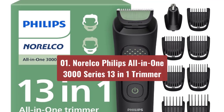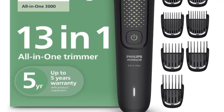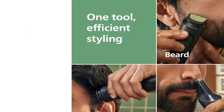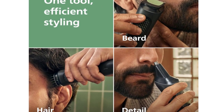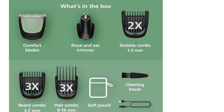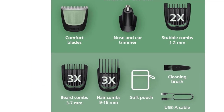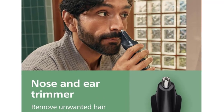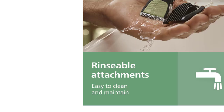Product number 1. Norelco Philips All-in-One 3000 Series. Overview. This budget-friendly 13-in-1 trimmer targets versatile grooming at an accessible price. It features skin-friendly comfort blades with rounded tips, 9 length settings from 0.5mm to 16mm, and a self-sharpening blade system that claims maintenance-free performance. The ergonomic handle is designed for comfortable control, and the unit is rinsable for easy cleaning. A USB-A charging cable powers up to 60 minutes of runtime, though it ships without a Wahl adapter.